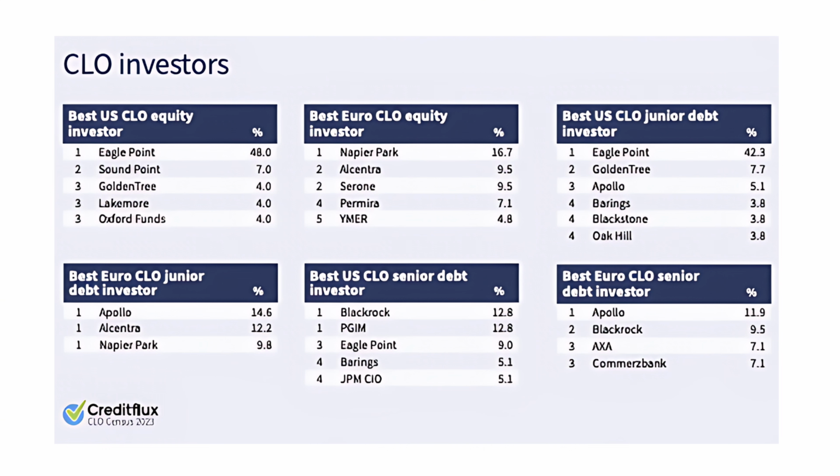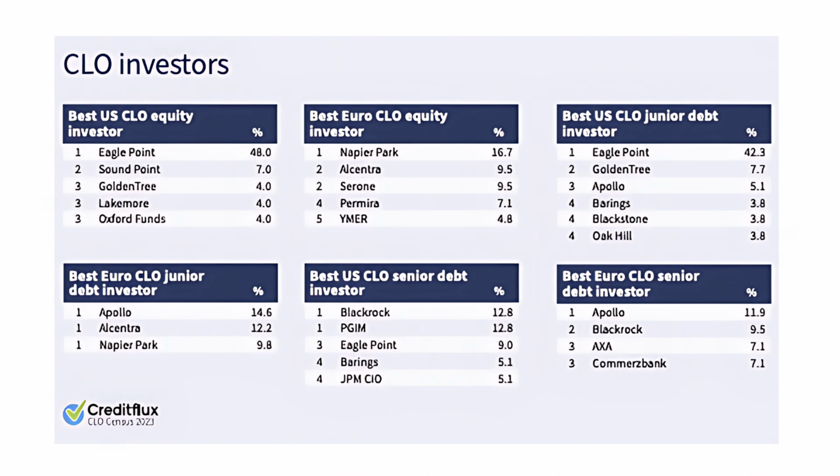The other part of this is they've got a team that's been around for years. Not new to this whole game of CLOs. Like I said, I went and double checked just to make sure I knew who was who. And you can see, for this one, the junior debt investor, the one all the way to the far right. They're also the best equity investor. 2 for 2. And we'll look at these as we go through.